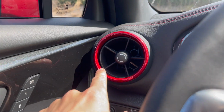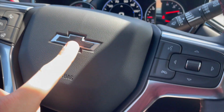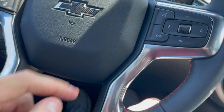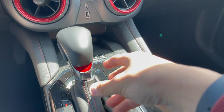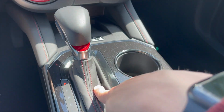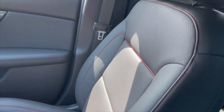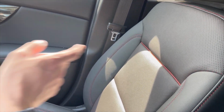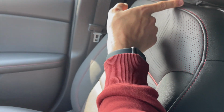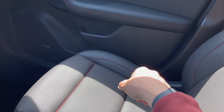But look at some of the details. You've got red outlining the vents, black bow tie here, and then you're going to have RS badging on the shift knob, and on top of that, red stitching on the leather, red surrounds, and the seats are actually going to be red piped and red contrast stitching. So you got red piping and the contrast stitching, but this one actually does not have the sunroof. It is optional, but just make note of that.